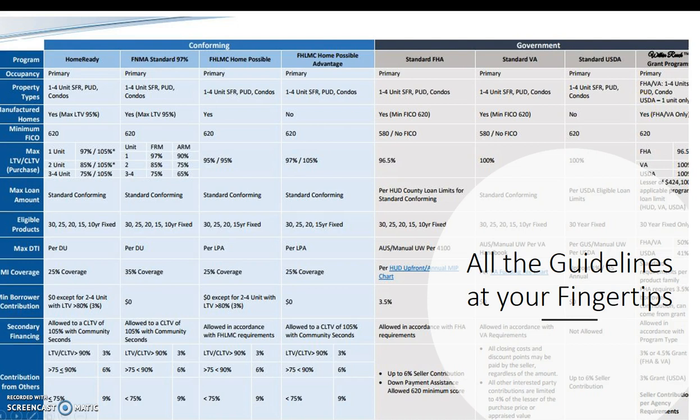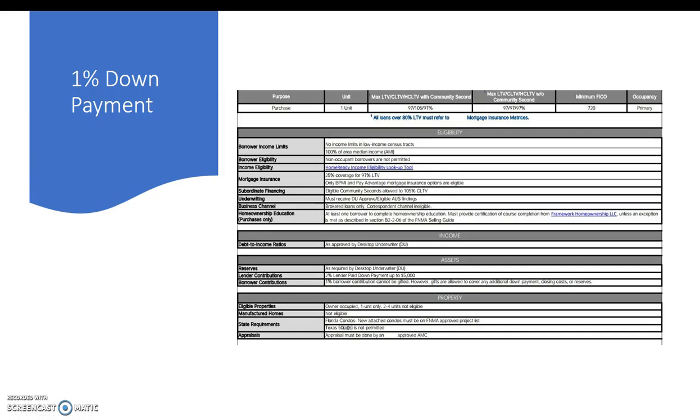So let's get started. Our hottest product is this 1% down program. This is a Home Ready program. What Home Ready is, it's for specific areas. I'll say it's all of Illinois. However, there are income limitations. This is one of the biggest factors in this program.